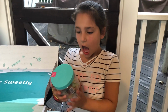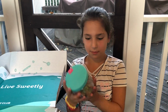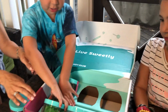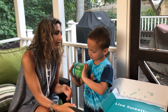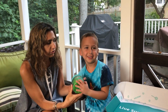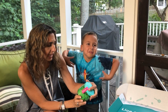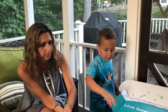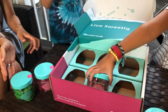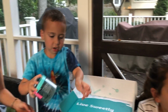We got sour yummy octopus. Ooh. I'm gonna pick this. What do they look like? They look like green ghosts. They are big apples. Giant apple-shaped gummies infused with sweet, tart freshness. So during the summer months, it looks like there's all sorts of sour candies, so everything is heat friendly.